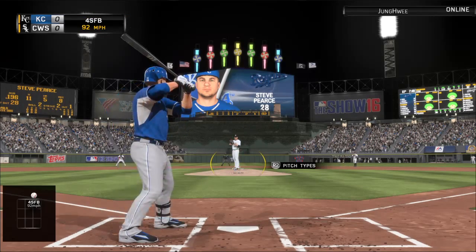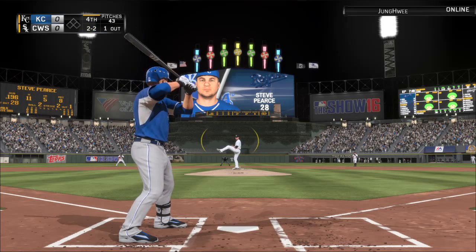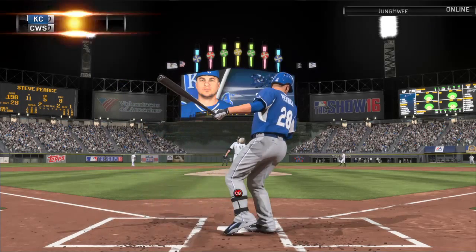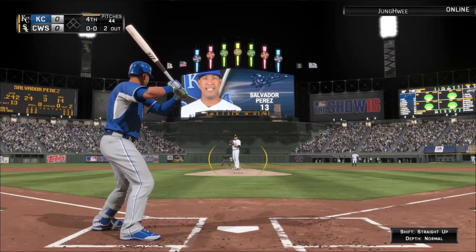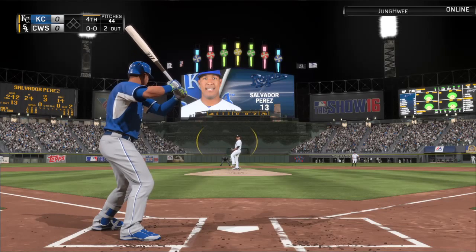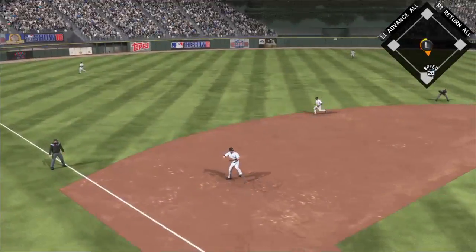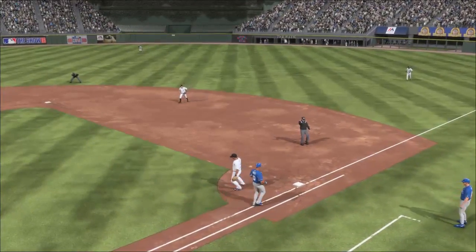To 2 balls and 2 strikes now. And that is swung on and missed. He's down on strikes, and the first 2 are retired here to begin inning number 4. Catcher, Salvador Perez. Scorched to third. Throw on to first, gets him, and the side is retired.